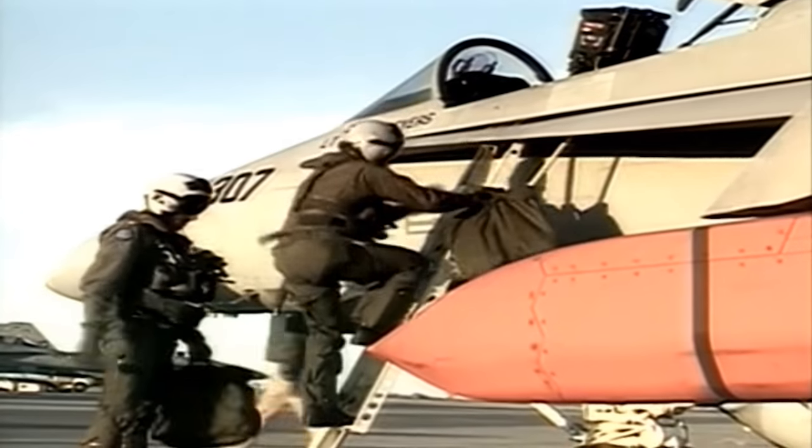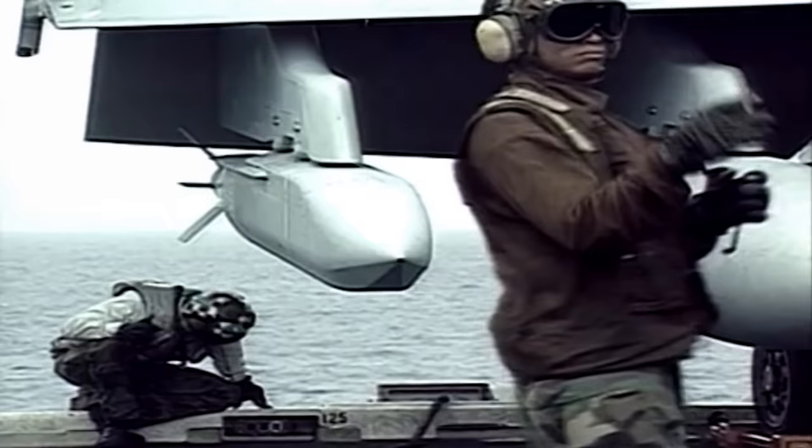For decades, military theorists have been predicting the arrival of the smart bomb. That day is now. In the 1991 Gulf War, only one munition in 10 was a guided smart weapon. Today, nearly all air-delivered munitions are smart.